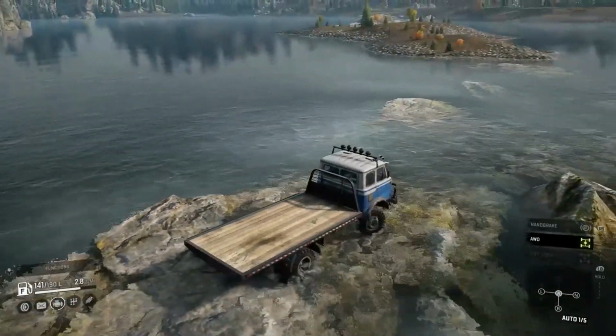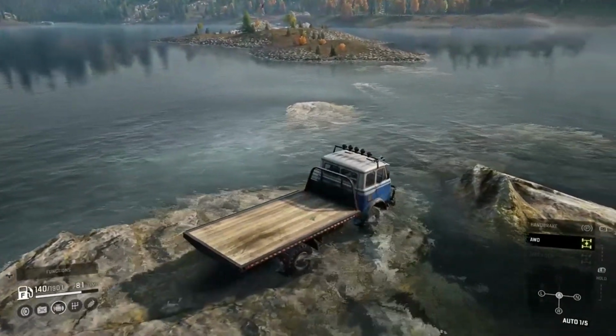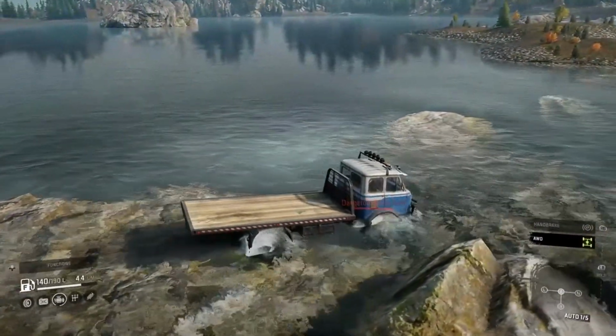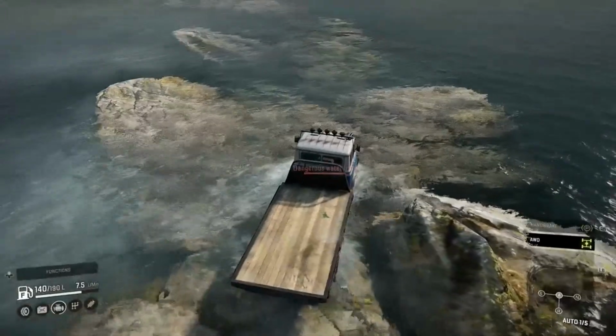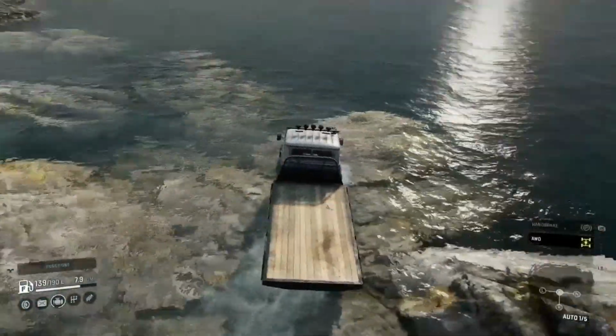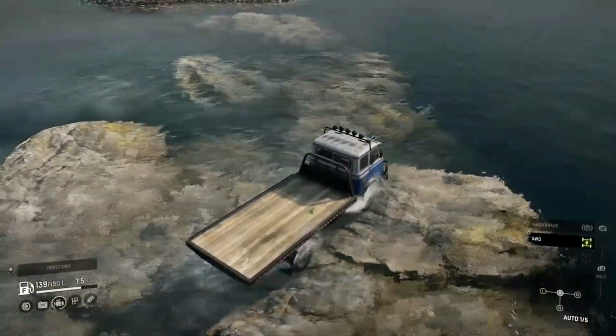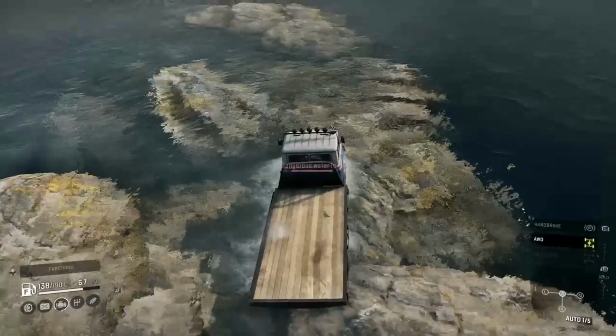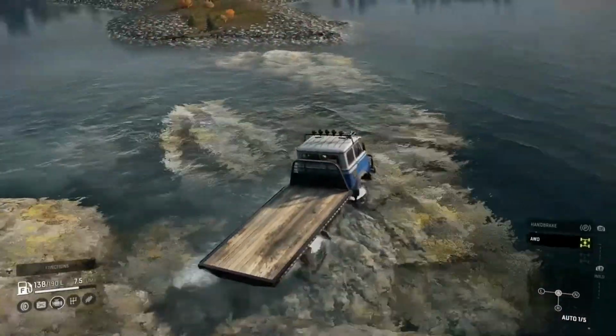It is trying to push me over to the left. So I do have to kind of counter steer. And at times I'm kind of moving almost diagonally. But we managed to keep going okay. You just got to kind of look before you leap. Maybe a snorkel might have been handy. But we're doing it.